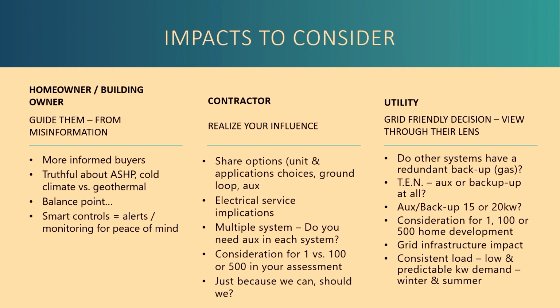Balance point. I know sometimes we get too nerdy on this stuff. Balance point matters. Let's really understand at what point the GEO system is not able to carry the balance or the difference. We need to be able to know that and share and communicate that. Obviously, smart controls. So I'm back on my little kick here on auxiliary versus emergency heat. You're going to find in most commercial applications, there are no backup electric heat systems in each of the distributed heat pumps. We're also going to see a trend, in my opinion, on thermal energy networks, geothermal systems installed potentially with no backup, no auxiliary.